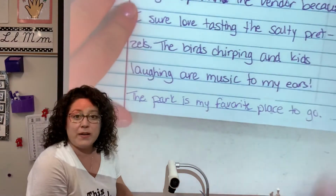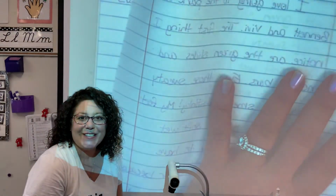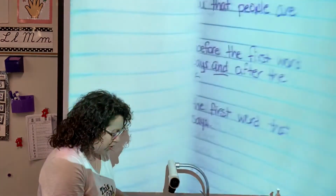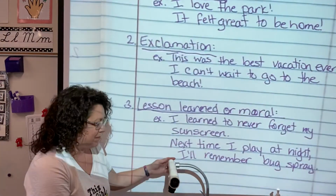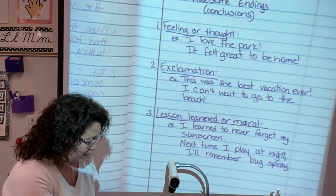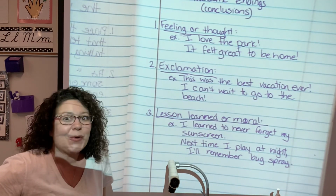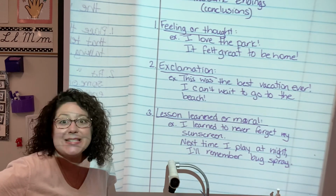Some of you maybe are down at the bottom of the page. Guess what? Turn the page over and you can work on the back. Or you can start a fresh page. That's fine too. So use your awesome endings chart to help you. You have to reread the stories so you know which ending will fit the best. Add your endings and then have mom or dad check and see if it sounds good. Okay? We're going to be learning some more fun things to add to our writing to make it amazing and make it come to life.